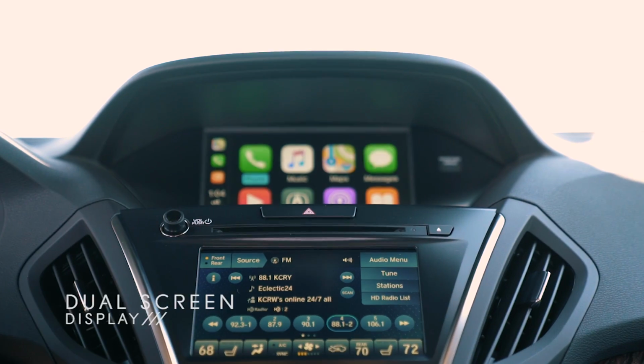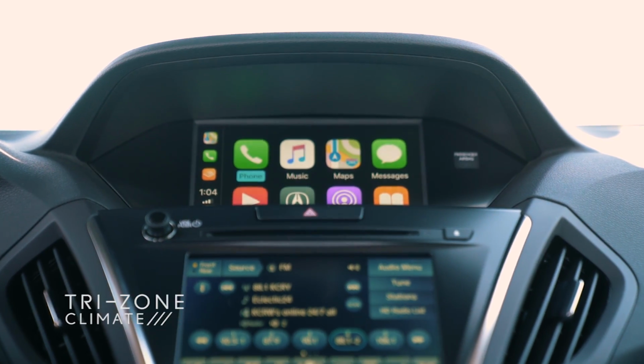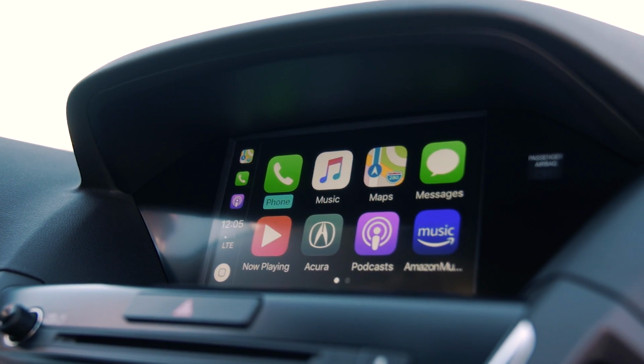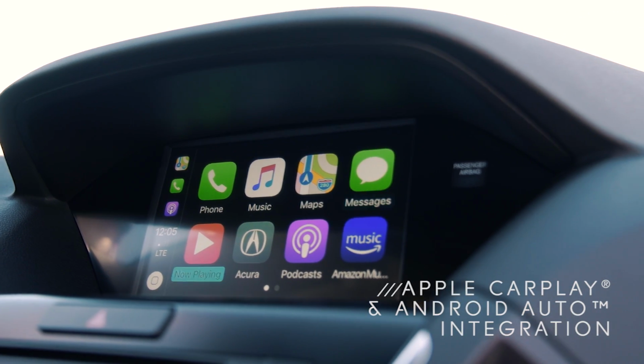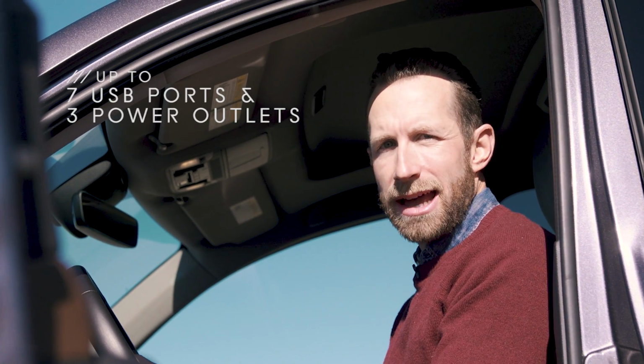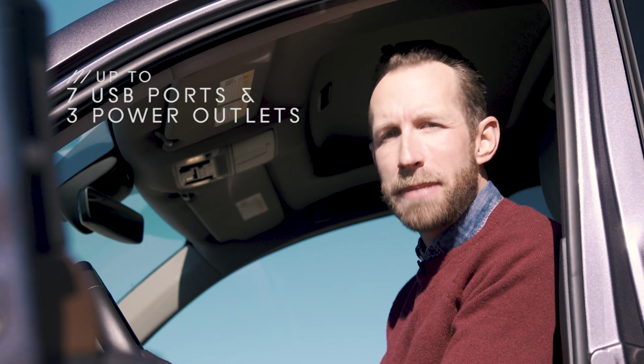You've got these dual screens here that control the tri-zone climate settings, as well as the available navigation and the standard Apple CarPlay and Android Auto integration. Plus, there are plugs and ports all over this MDX, so everyone can stay connected and powered up.